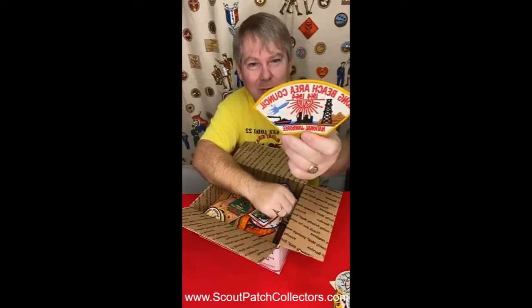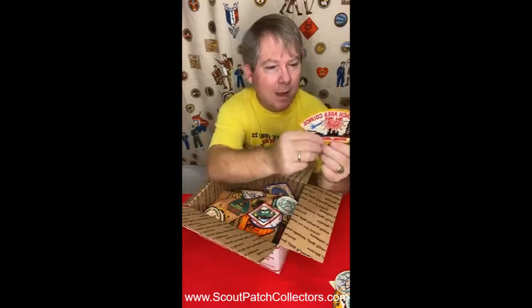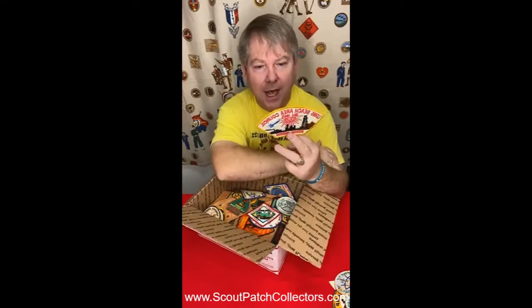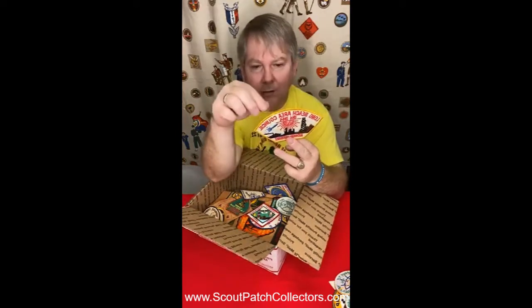Here's a Jamboree shoulder patch. These are kind of hard to find. Back in this time period, you really didn't have a lot of these Jamboree shoulder strips. And so this one from 1964, not saying it's necessarily rare, but not a lot of councils did these.